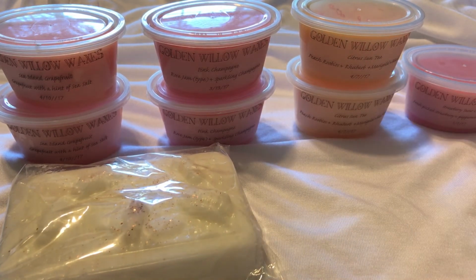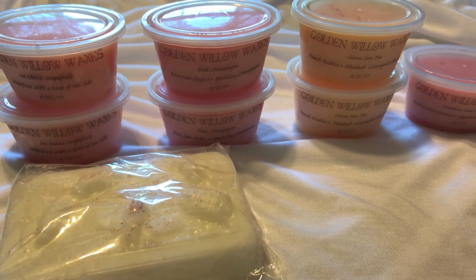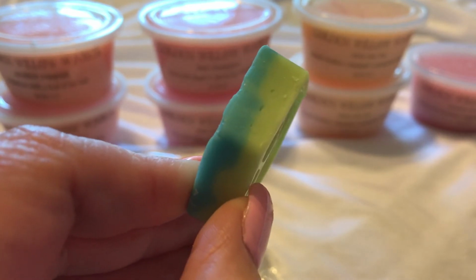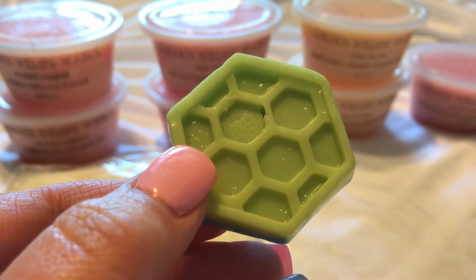This last sample is actually my favorite. This is Drought Resistant Lawn. I didn't look up scent notes for this, but this is definitely a fresh cut grass blend. And that's what I'm getting, like 98% on cold, is that fresh cut grass. I don't know what she's got it blended with, but this smells amazing, and I definitely want to get a larger quantity of this when she opens for her grand opening.